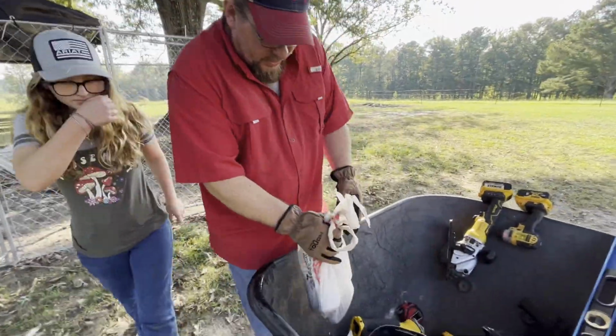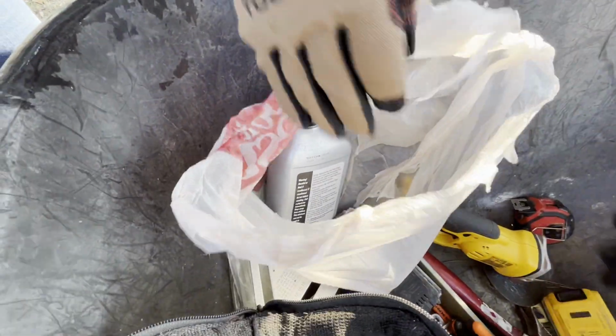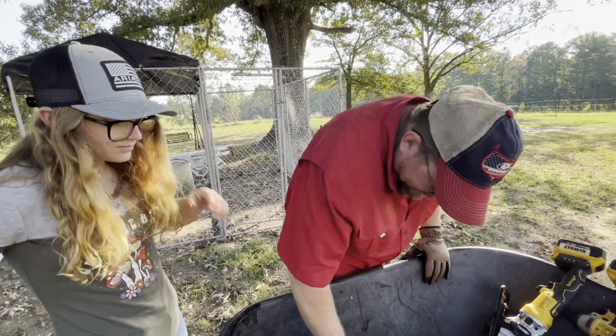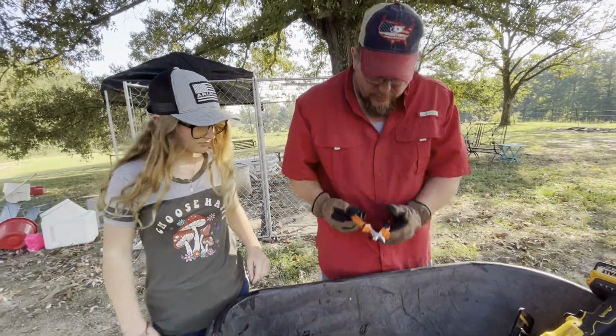Okay, what's in here? Got rained on. Yeah, it did. Got some screws, chainsaw bar oil. Okay, that's not for today. And baling wire, tie wire, whatever they want to call it. All right. So, Frankie, where are your cute little cutters?